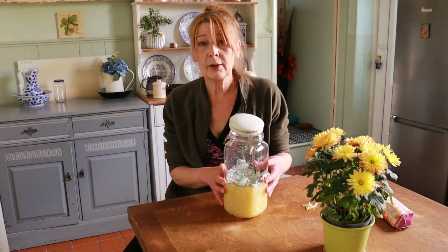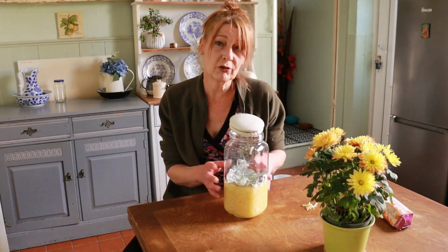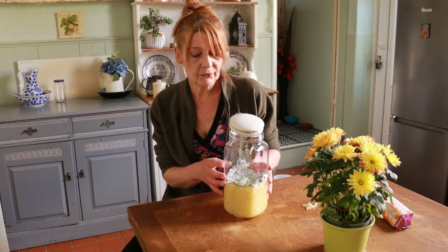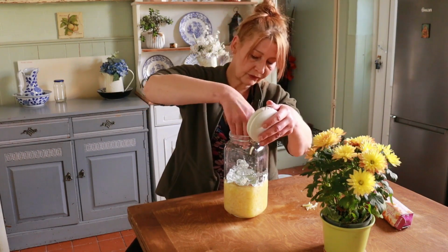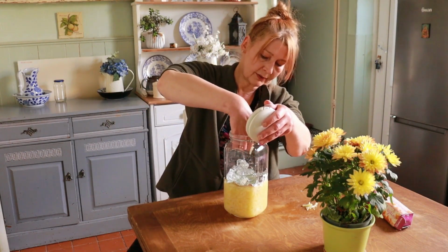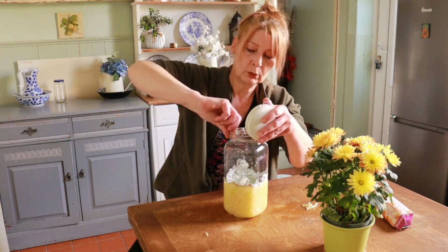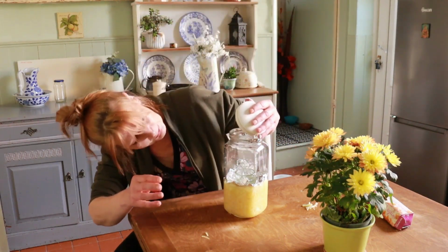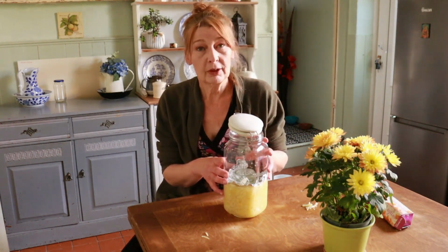So that's it. I hope you've enjoyed this. I do recommend that you try to make some sauerkraut. It's incredibly healthy for you, as fermented food is. I'm just going to scrape down any little bits of cabbage that I've got on the side, because it's these little bits that might actually grow mould. But otherwise that's quite clean. I'm quite happy with that, and I will leave that for 2 weeks.